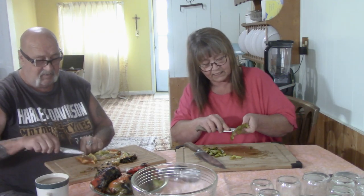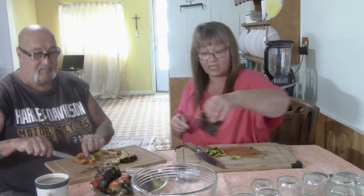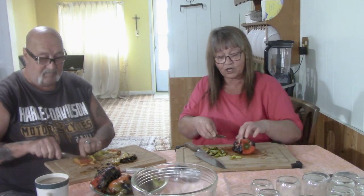I used to do them in quart jars for the pickled ones, but we found quart jars to be too big for us anyway. So you can see I'm leaving some on. It doesn't want to come off easy. I'm not fighting with it. Meant to be. And it will tenderize in the pressure can. They cook for 35 minutes cook time.